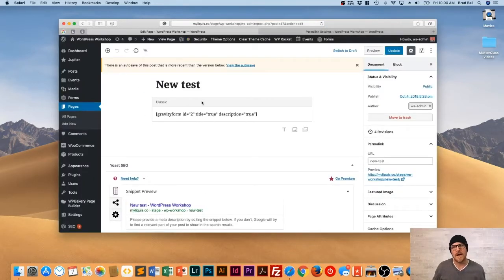Okay, and now I should have a page builder here because the theme I have installed has a page builder, and I don't have it. So what do I do? I need to go into my plugins and add a new plugin, and it's called Classic Editor.